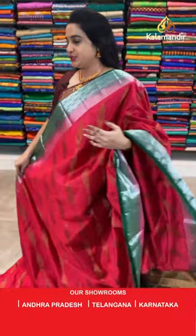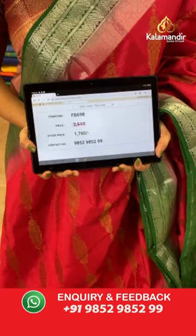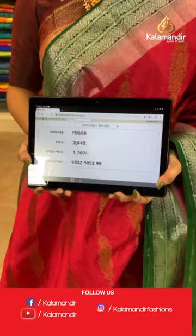Surprising details. Saree code is FB698, actual price 2510 and weaver's price 1760. To purchase this one, take a screenshot and share in our WhatsApp number. Moving on to the next saree.